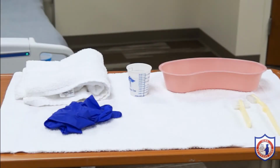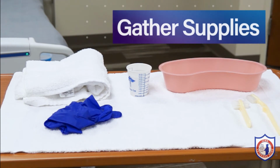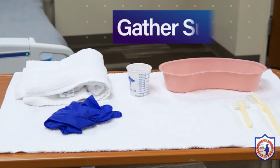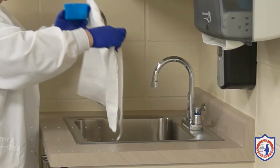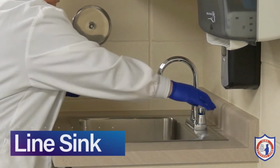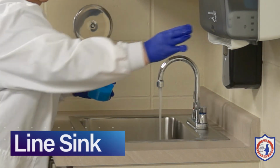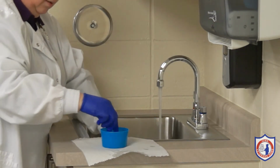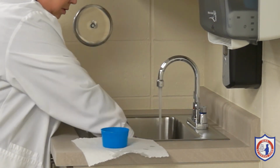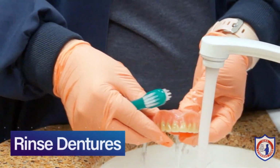Assemble your equipment. You should have denture brush, toothbrush, denture cleaner tablet, denture cup, towels, basin, glass of water, and gloves. Put on your gloves and line the sink or a basin with a towel and fill with a small amount of water. This will prevent the dentures from breaking if they happen to slip from your hands and fall in the sink. Rinse the dentures with tepid running water before you start brushing.